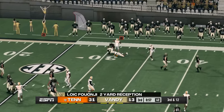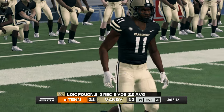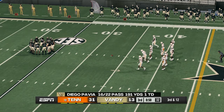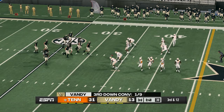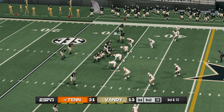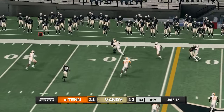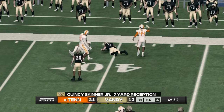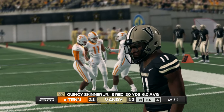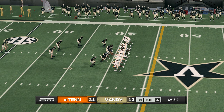There's a strike complete, and they make the stop at the 33. That brings up third and 12. Throws it in a hurry, and he's taken down at the 40. Makes the catch, but just not enough for the first. Yeah, they're going to come up a little bit short here. Nice job by the defense of preventing this completion from turning into a first down. And watch out. They're going to bring the heat right here.